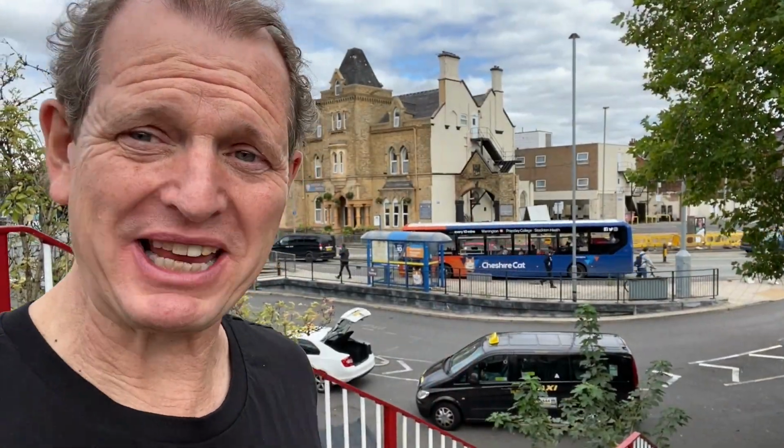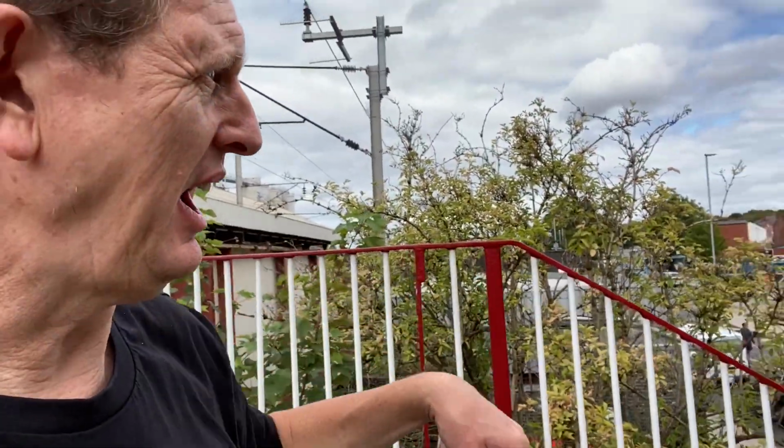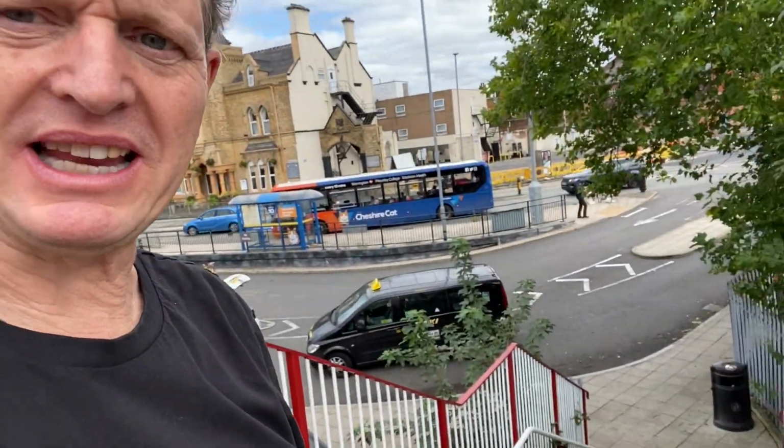So I've just come up these steps here. The station is over there and the Patten Arms over the way, and I've climbed up these steps and come across to this bridge which goes over the old low-level line, which is just down there. There actually used to be a station down there, and also before this station was built, it was actually a tunnel going under the London and North Western Railway line, which of course is now the West Coast line. When the station was built in 1868, it was designed so it could link the two platforms together, the upper level up there and the lower level down there.